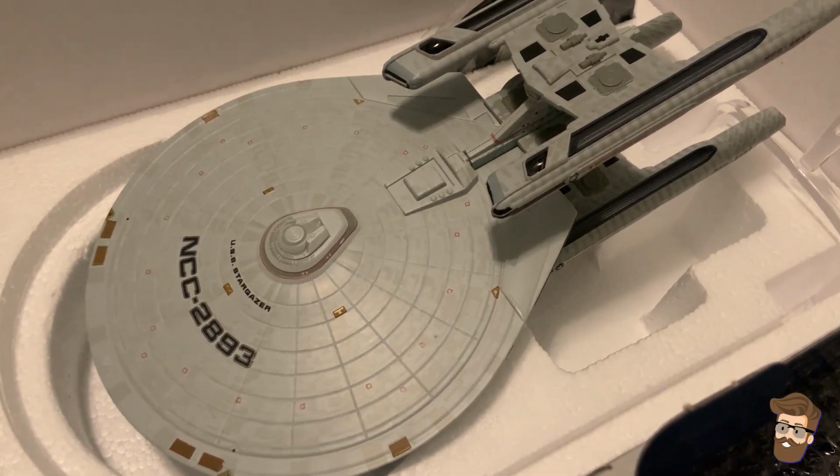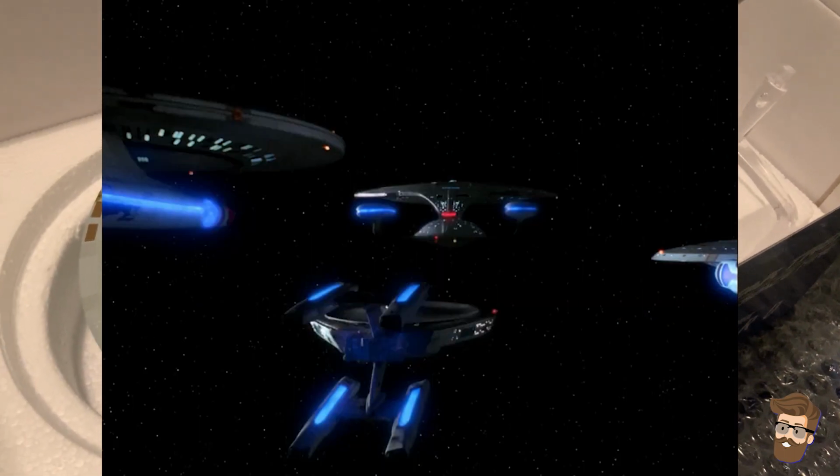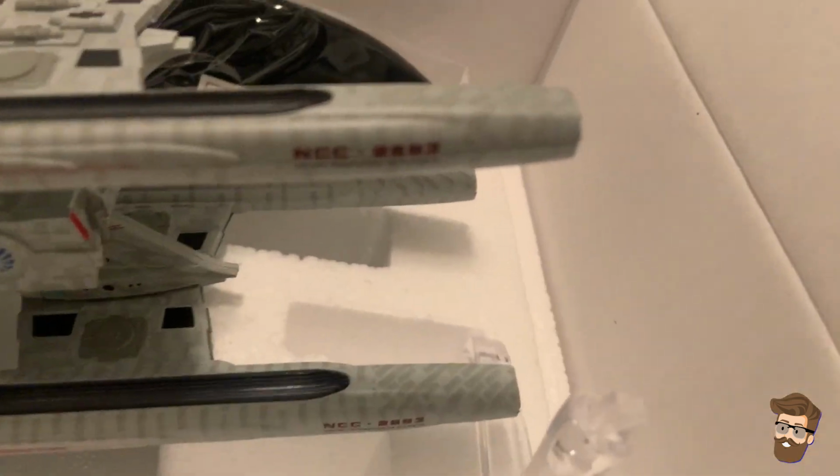It was the 2-parter with the Klingon Civil War, when the Enterprise is leaving space dock with a bunch of ships. I believe there's at least one Constellation class in there. Zoom in on this over here.